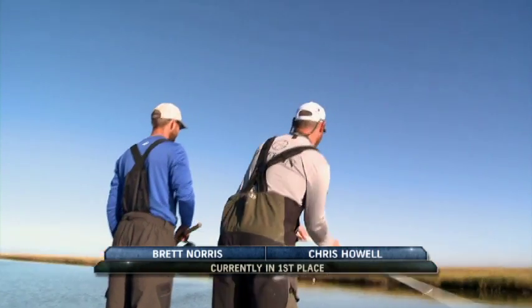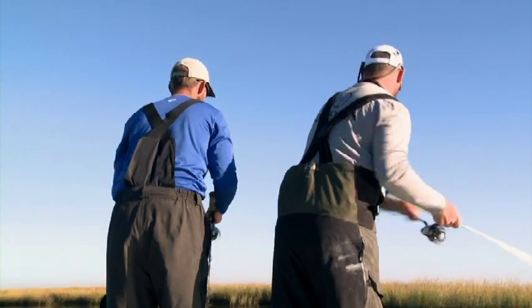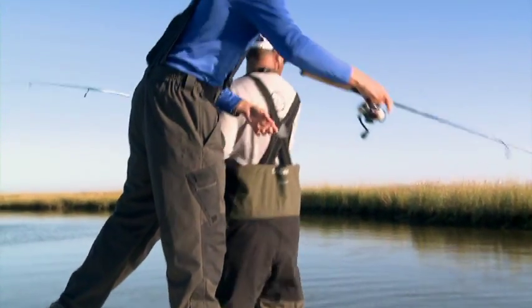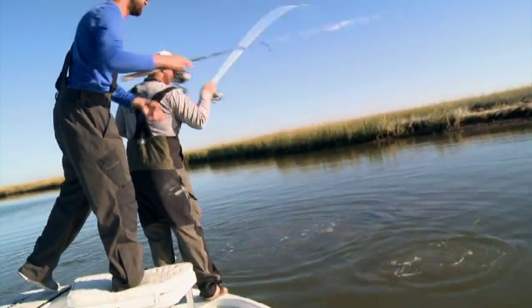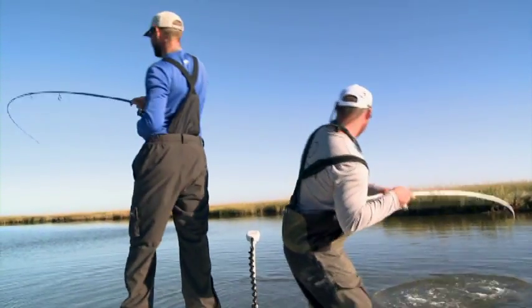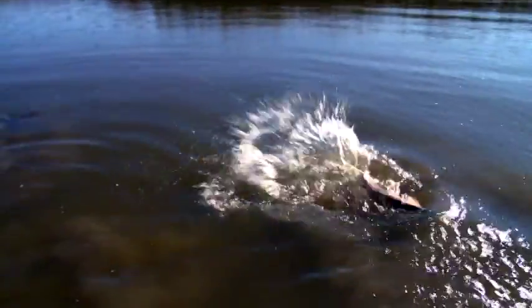Brett Norris and Chris Howell are the day one leaders, and they got their day off to a good start when they ran across a big school of reds feeding in the shallows. Oh, there you go. Oh, you missed it. You got it. Let me get this one. Hold on. I can't, dude. He's sitting underneath the fish. Woo! That was awesome. Does that one look too big? No, he looks good.